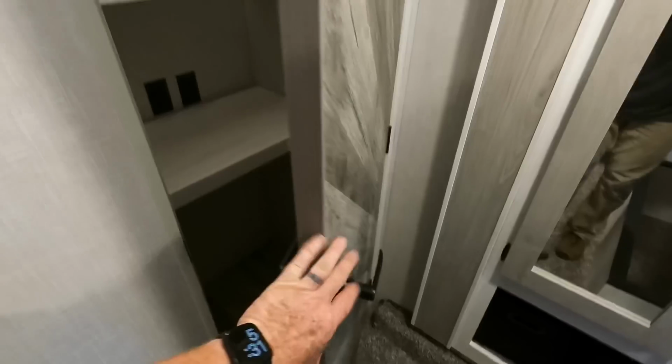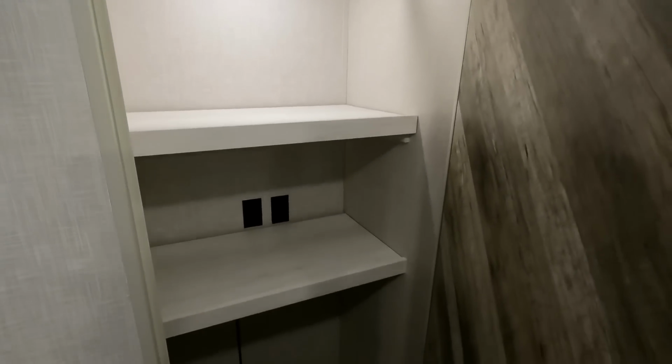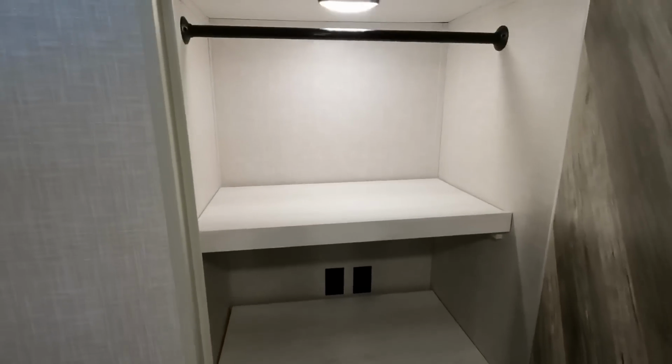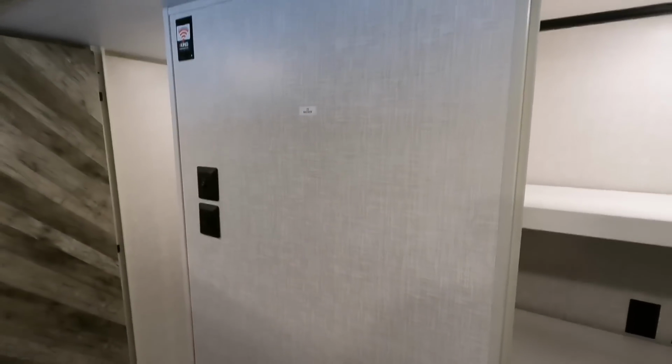And in the closet, either more shelving provided, or those shelves could come out for possibly a stackable washer and dryer. We do install those here at Camper Kingdom. Of course, those are additional, but we can take care of that. TV connections found on this wall here at the foot of the bed. Possibly room for about a 32-inch TV there.